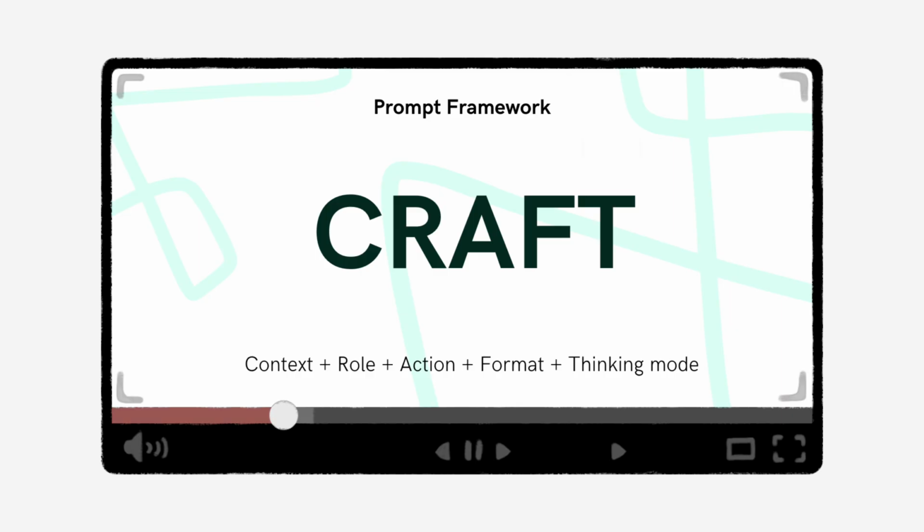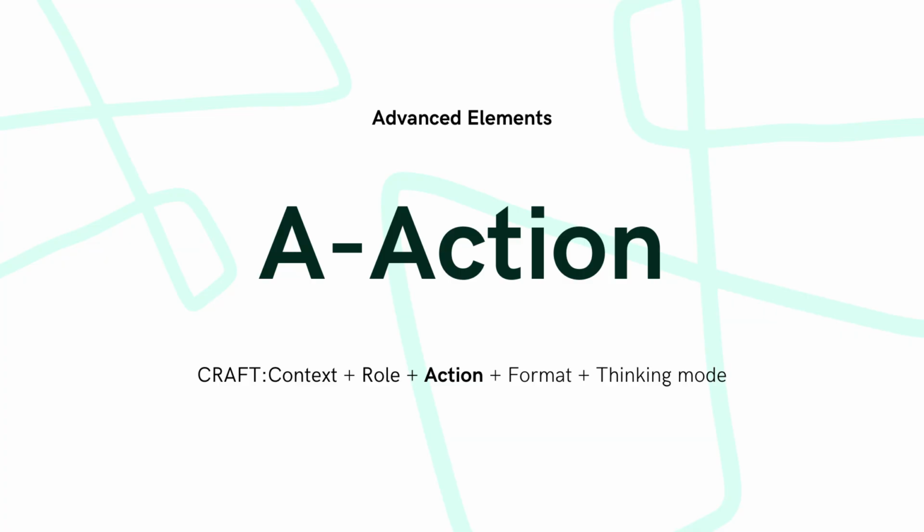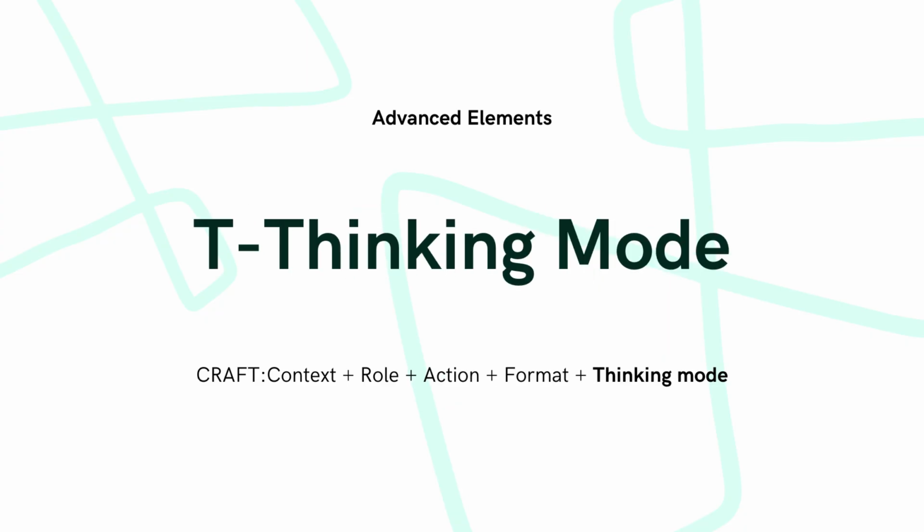So how do you consistently give AI the right clues to find the best patterns? That's exactly what CRAFT helps you do. CRAFT stands for context, role, action, format, and thinking mode. Each element taps into AI's pattern recognition in a different way. You mix and match them depending on what you need. Some elements like context and role are useful in most situations. Others like action, format, and thinking mode are more specialized. You pull them in when you need sharper outcomes, a specific structure, or a more strategic approach. Let's break them down one by one, starting with context and role.